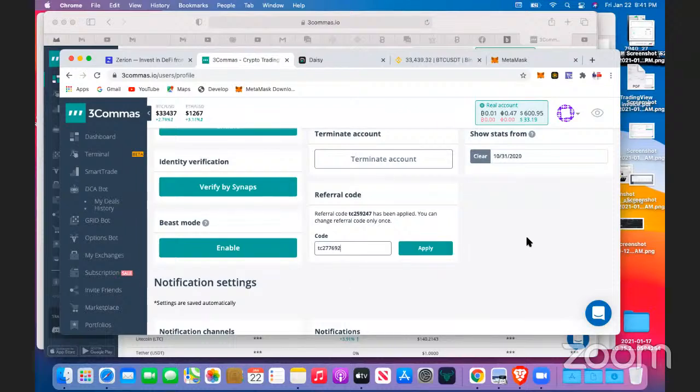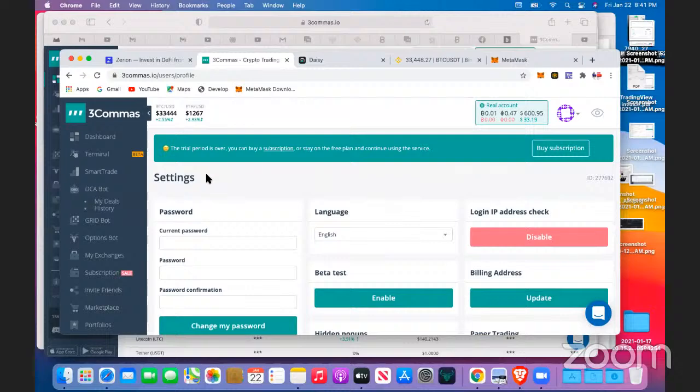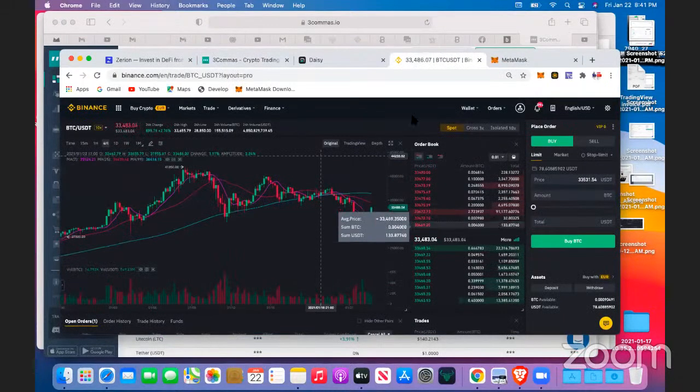Now, once you have registered, even when you are applying the promo code and it says it has already been used, don't bother about that. Just ensure your account was properly registered. If you have done that, the next thing you are meant to do is to log into your Binance.